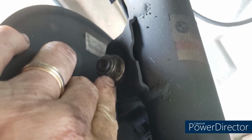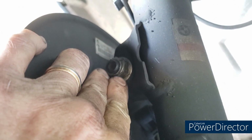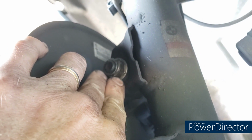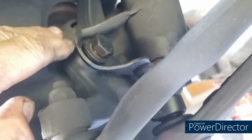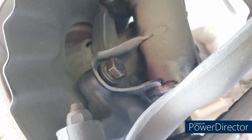So I got smart and I turned the wheel so I had better access to that 18 millimeter bolt. Again, I was in a hurry because I needed to get the springs done still. And instead of putting an impact wrench on it, I saw I had enough room to put a pipe on my ratchet handle, and I cranked the hell out of it and broke the head off the bolt. And I knew at that point my project had spun out of control.